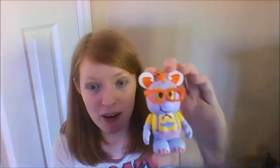The third question is a Vinylmation featuring your favorite character. I have a couple of favorite Disney characters, but I am going with my favorite Disney park character, which is Figment. So I will show you my Nerd Figment from the Nerds Rock series. Figment is one of my favorite characters from the parks. I really like him. I think he's cute, he's fun, and I think as a nerd he's even more adorable. I love his little hat. So really love Figment and love this figure, so he is my favorite character.